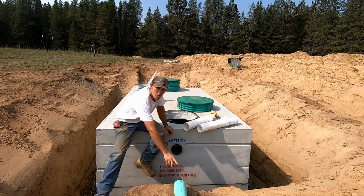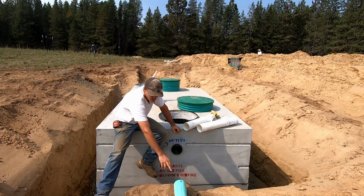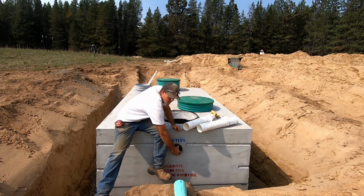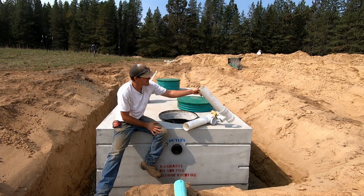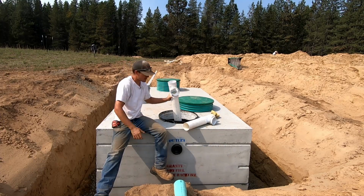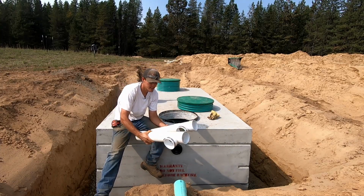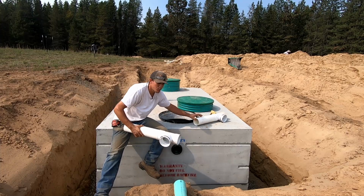We're getting ready to pipe the outlet side in. So we'll just extend our sewer pipe here through this rubber boot that's embedded in the concrete. And then that stabs into the baffle on the inside, glues onto the baffle, I should say. So there's two baffles, one for the inlet side, one for the outlet side. The inlet is a little shorter than the outlet. So we'll pipe both of those.